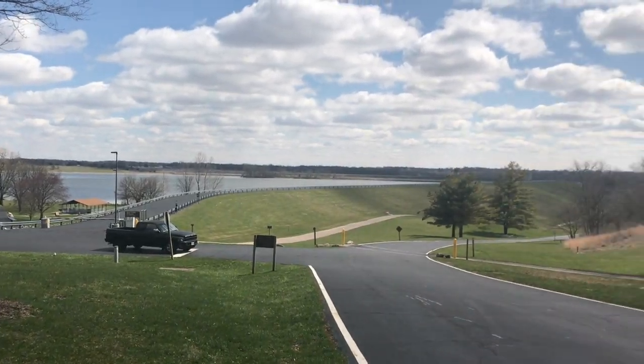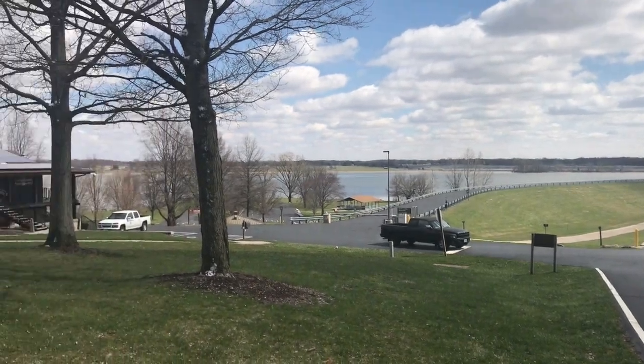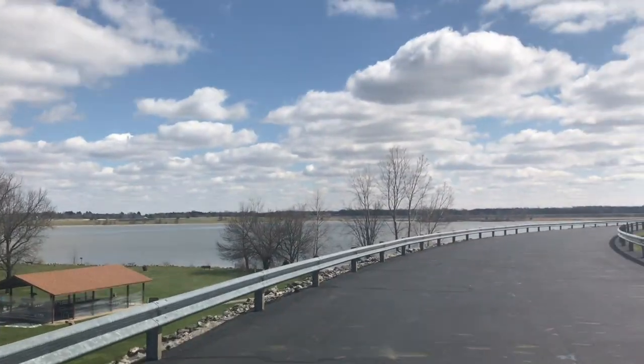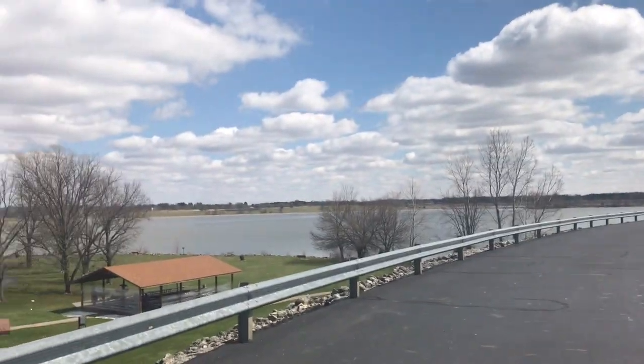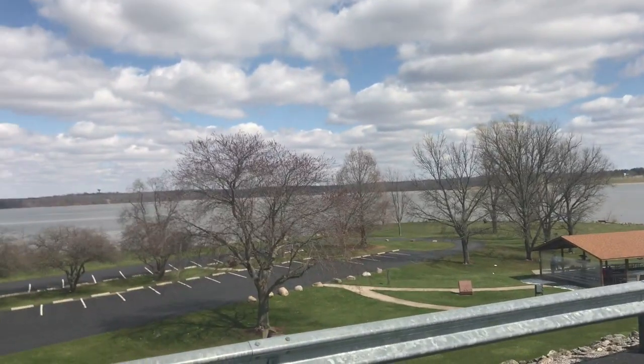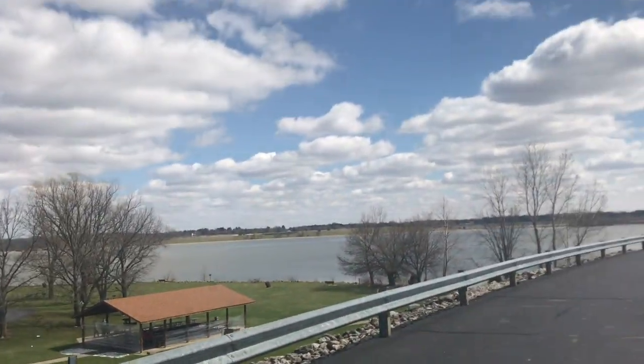Hey everybody, we made it to the reservoir. As you can see, there's a lake behind us. It's huge. I'm gonna get some better pictures of it. Hopefully it's not too windy. You can see this place is beautiful. We actually picked a really, really good day. Usually Springfield weather tends to be not as good as this. So this is really, really nice.